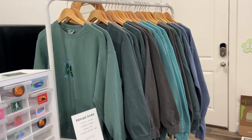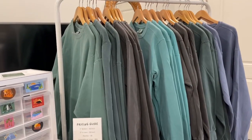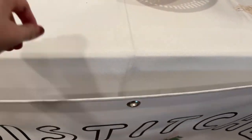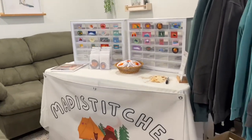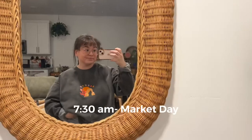And then I have the lineup of sweatshirts already ready. And everything has a price tag on it. So I'm mostly gonna try and keep the upper part stocked, and then I'll have more down here. And then I'll have others hidden behind, under the table, so that I can restock as needed. So yeah, that's how it's looking right here.